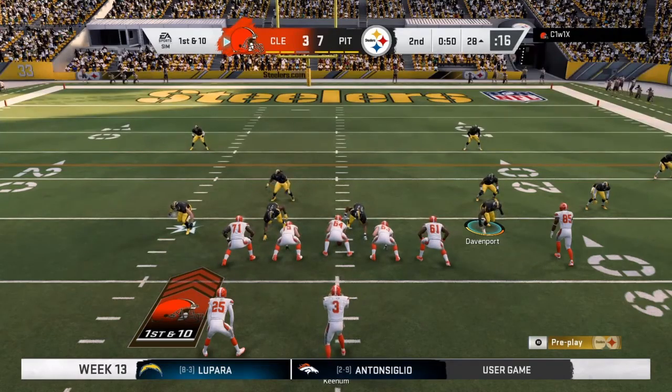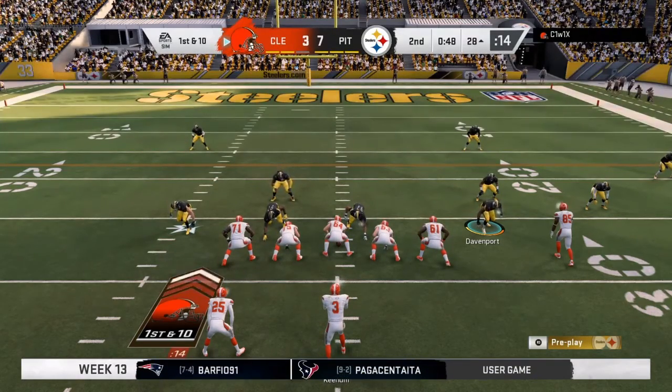March 49. Pick it up, pick it up. 49, guys. Mike, 49.